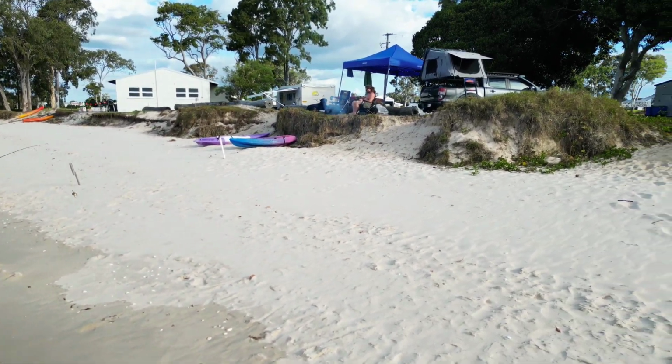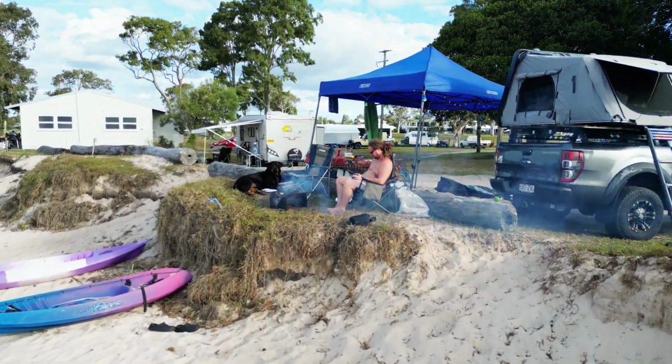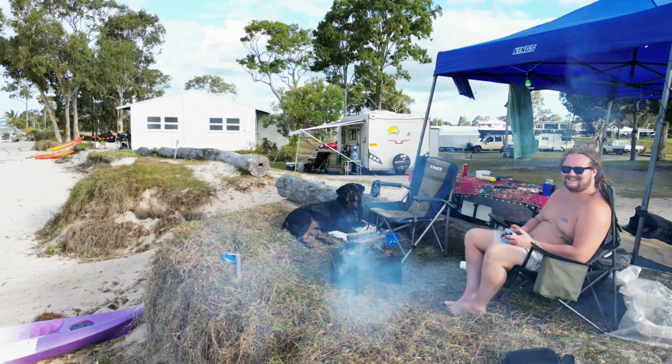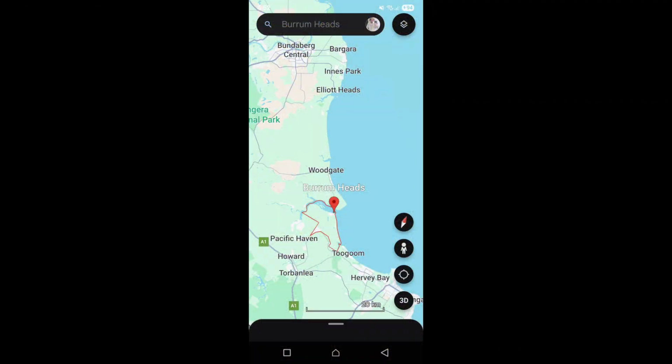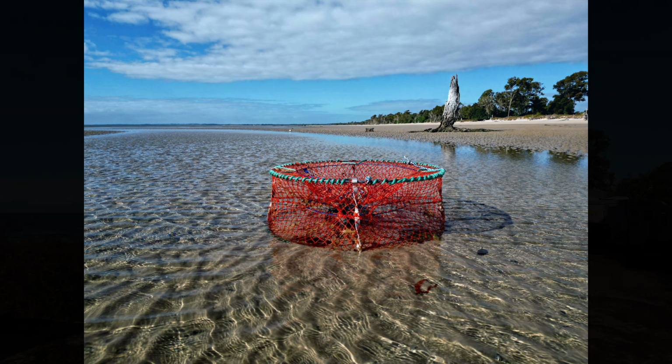The town itself is tucked away between Woodgate and Harvey Bay. It has everything you need for a comfortable stay, with a local food works, Burrum Head's Bakery Cafe, and Burrum Head's Butchery to stock up on all the essentials you'll need for camping.